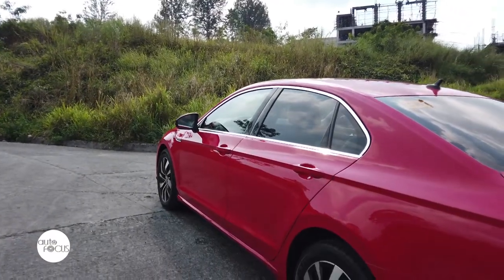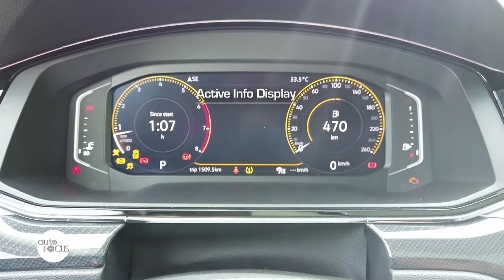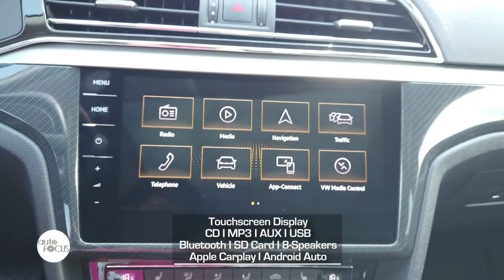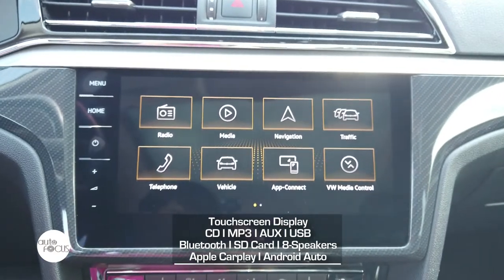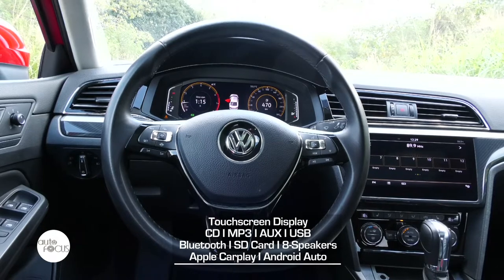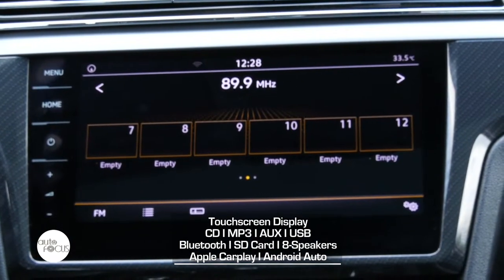For added comfort and convenience, the Lamando is equipped with a 2-zone climatronic air conditioning, power steering, power door locks, and power windows. When it comes to the infotainment system, the Lamando comes with the active info display, which features a 9.2-inch infotainment audio system with 8 speakers, available in CD, MP3, AUX, Bluetooth, USB, Apple CarPlay, and Android Auto connectivity.